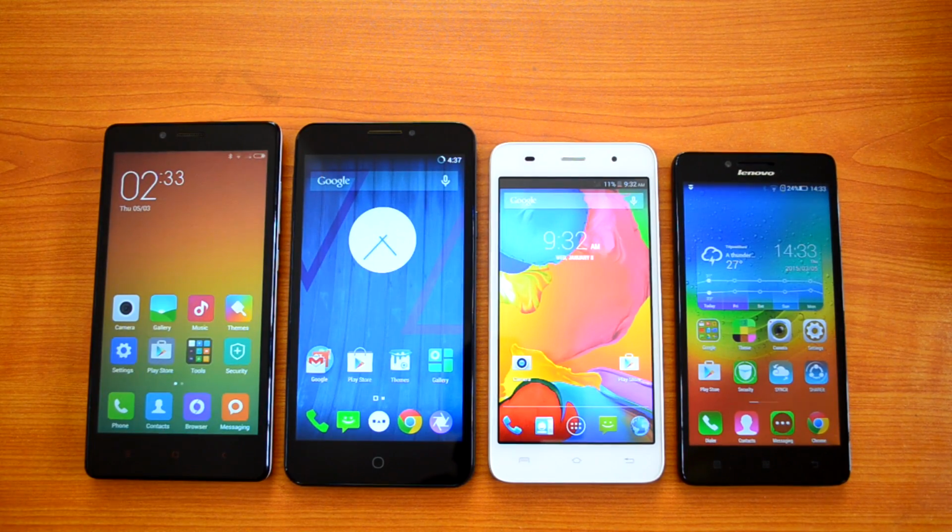Then came the YU Yureka with excellent specs. Now we have the Lenovo A6000, the Asus Zenfone, and the Huawei Honor. So a lot of devices have been released in this budget category. So we'll check out some of the best devices in this category, and we'll also list out some of the pros and cons of buying these devices.